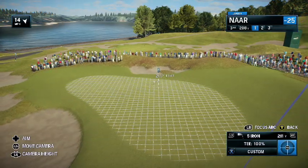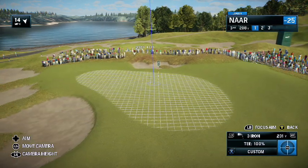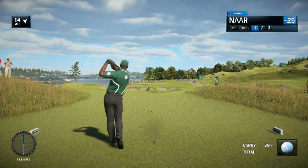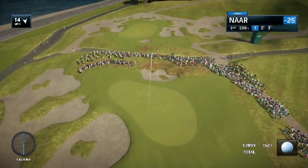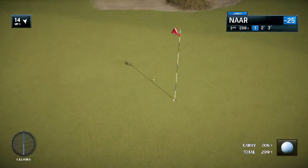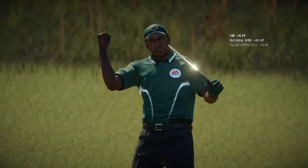It's all in front of you. Beautiful view there in the distance. You can see the water. Once again, it does slope a little right to left. Don't have to go straight at the flag here. This one's a little bit of a sleeper. Surely not. On the green, and a chance for birdie.